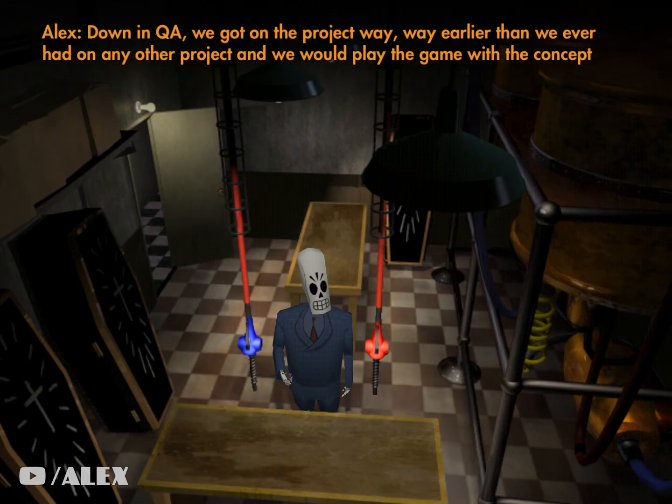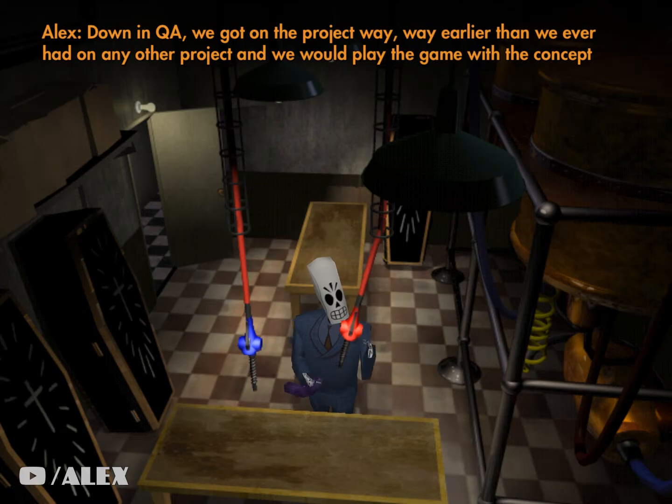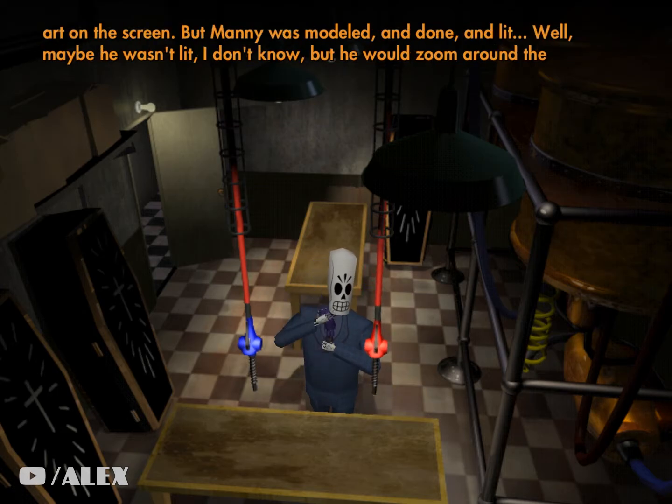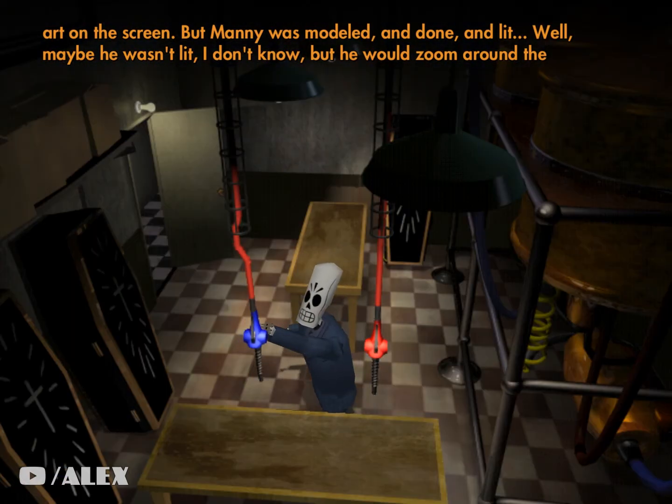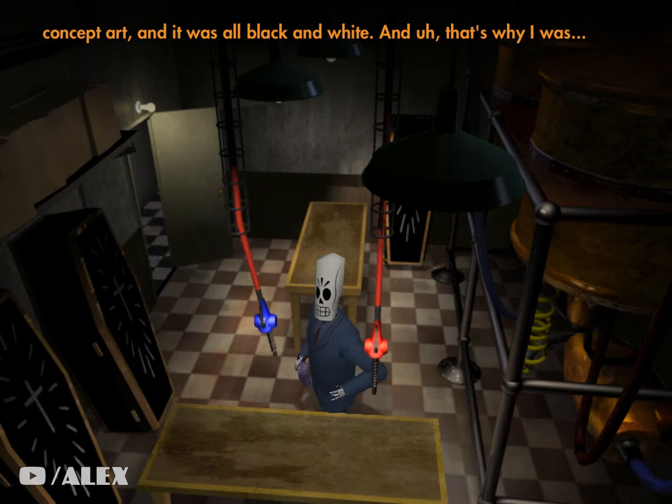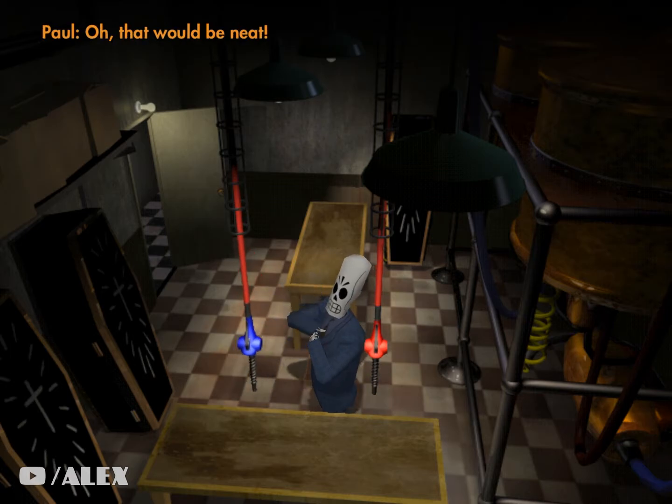Down in QA, we got on the project way, way earlier than we ever had on any other project, and we would play the game with the concept art on the screen. But Manny was modeled and done and lit, or well, maybe he wasn't lit, I don't know, but he would zoom around the concept art, and it was all black and white. Oh, that would be neat.